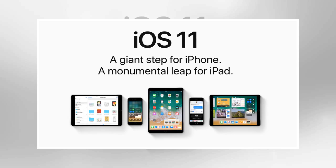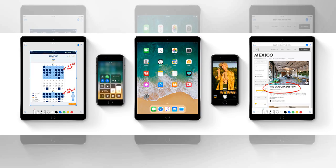Drag and drop works as you'd expect in iOS 11. Tap and hold a file or text, and it will stick to your finger. You can then drag the item elsewhere to another app, a text field, or an app icon in the dock.